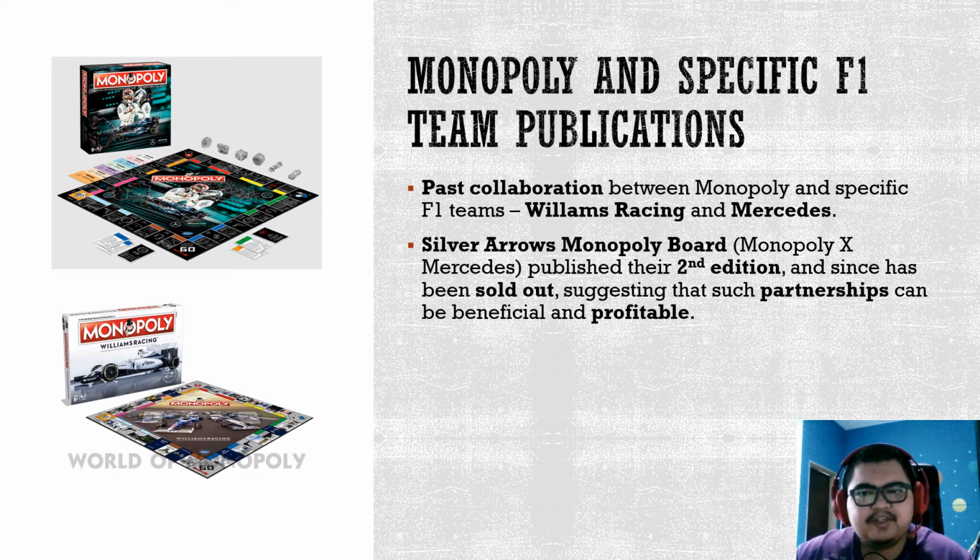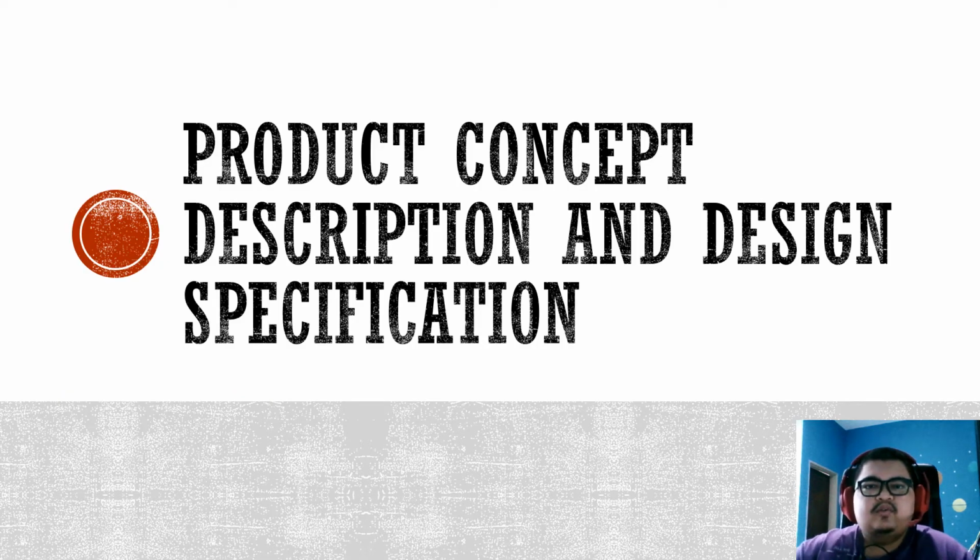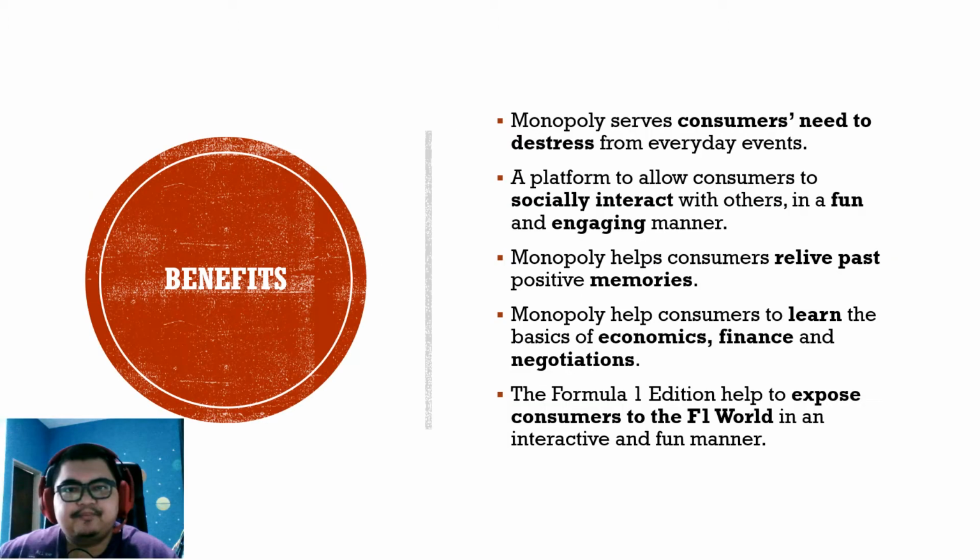So this past collaboration has shown that Monopoly has the capabilities or resources to actually do this. Also, given that the Silver Arrows Monopoly actually went into production for the second edition, and based on external research is currently sold out, it suggests that the partnership was beneficial and also profitable. So now we'll move on to the product concept description and also design specification.